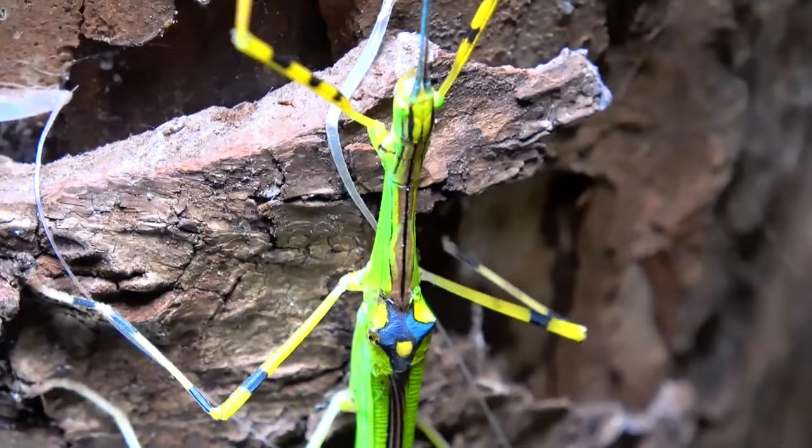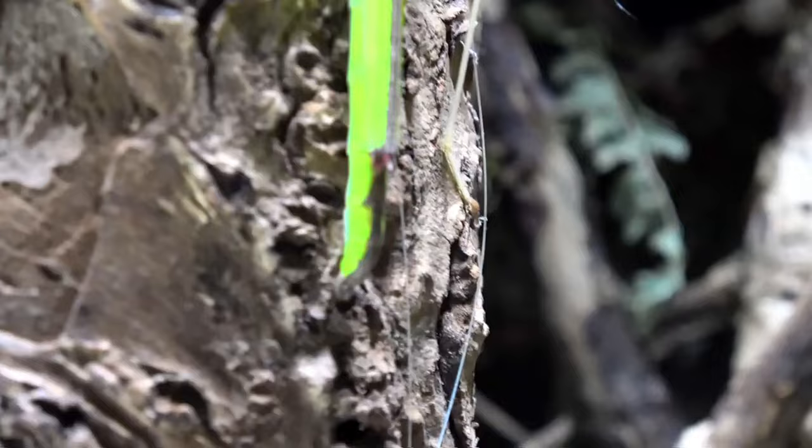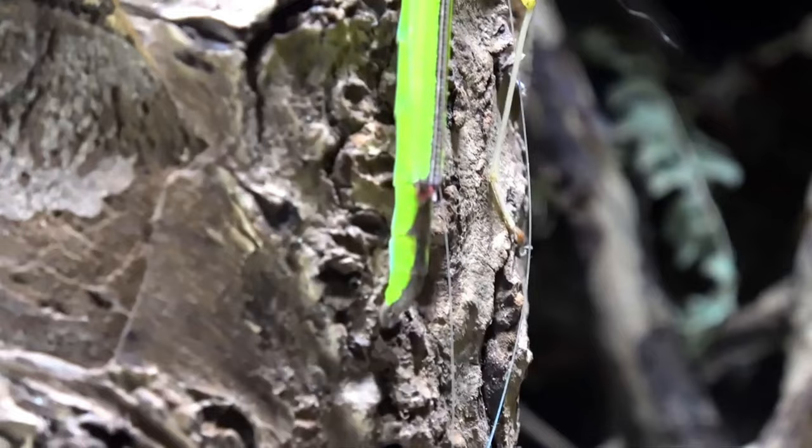Now, the cool thing about these guys is how they lay their eggs. You can't really tell from the abdomen there, but they basically hammer them in.